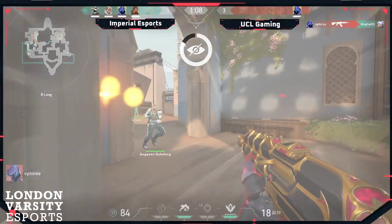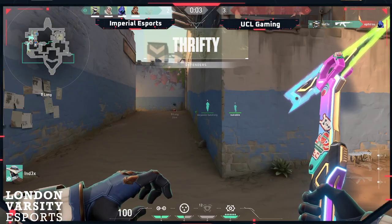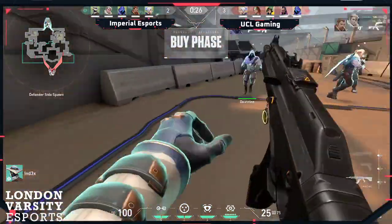It's already happened once. Imperios there takes down Mughal, but he's traded up by Index. Index! 3 kills in that round! An absolute nightmare for UCL. No one checked the corner.